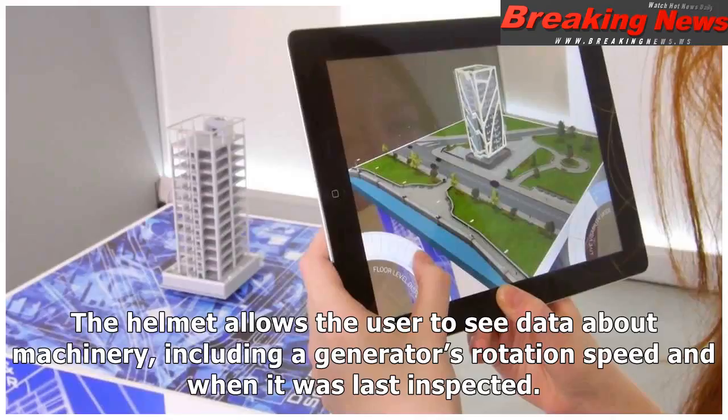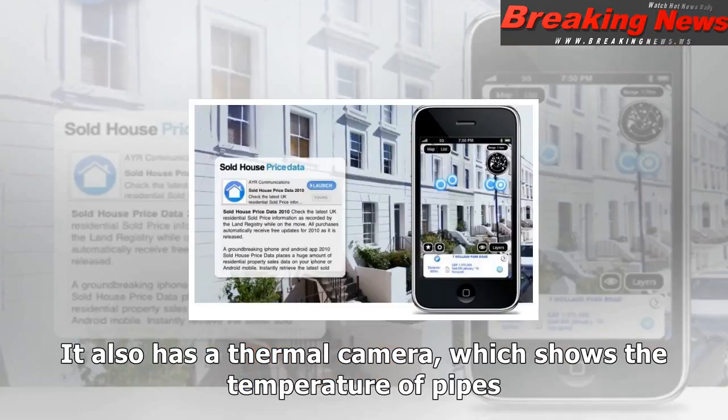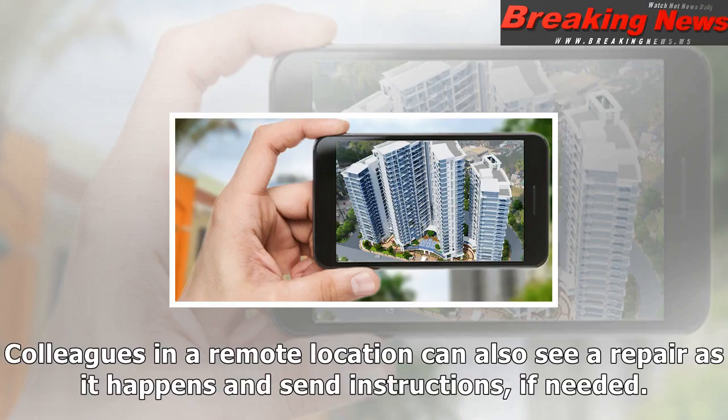"If I'm able to stand at the site and see the shadow impact a building has on the surrounding area, it might alter the height of the building." To help builders and engineers, Daqri, a Los Angeles-based augmented reality firm, has been promoting its Smart Helmet, where augmented reality glasses are part of the construction helmet.